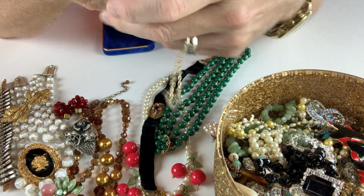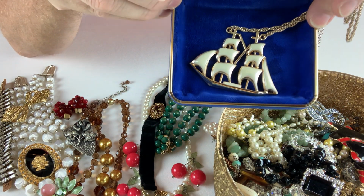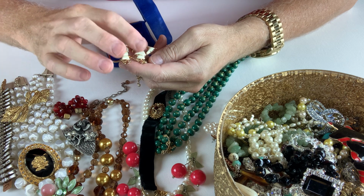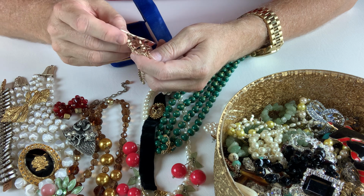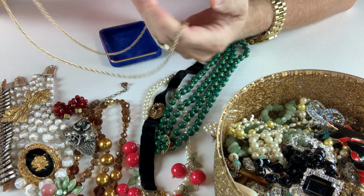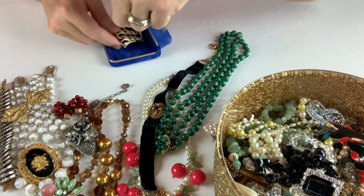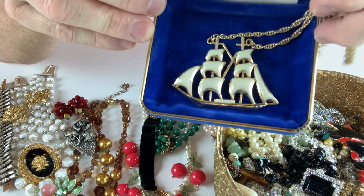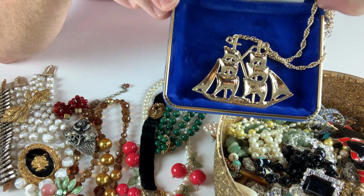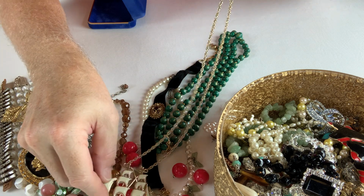What was this one? This is a ship that I was looking at. Here we have a pendant necklace, two-masted ship. That's kind of cool. And this is enamel. All the sails and everything are enamel. This is a newer piece. Yeah, lobster claws. So it's a pretty decent sized chain. But I'll show you the front again, and I'll show you the back. See the back side? So I don't really know what the age of this one is, but it is fun nonetheless. I'll put that right there.